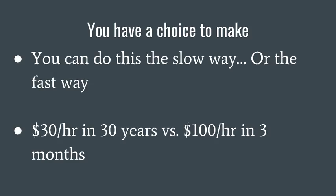Which, by the way, translates to 6 months to 9 months for you if you like to work at a leisurely pace of 10 hours a week or 20 hours a week. You're talking a longer time frame there.